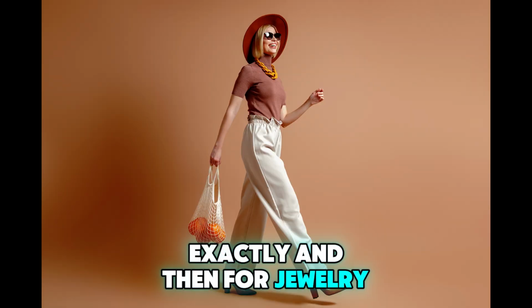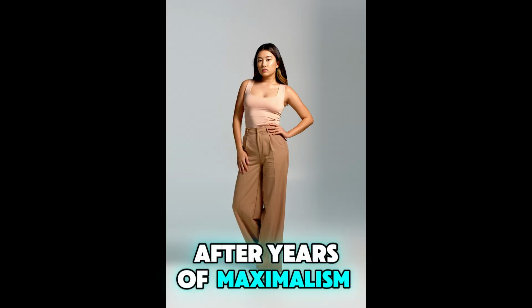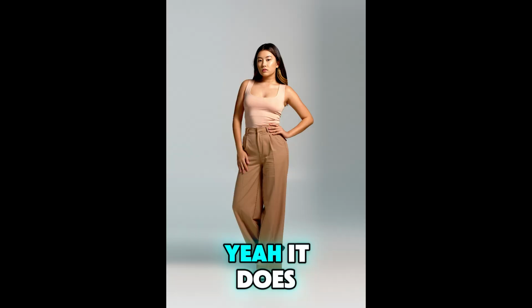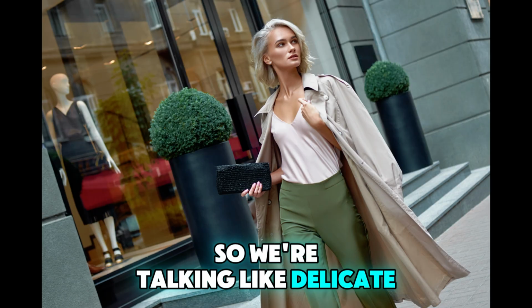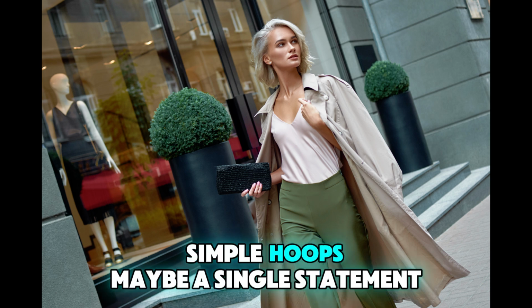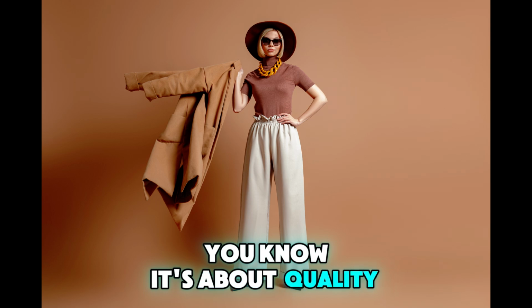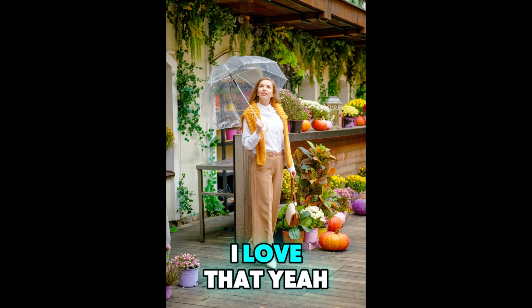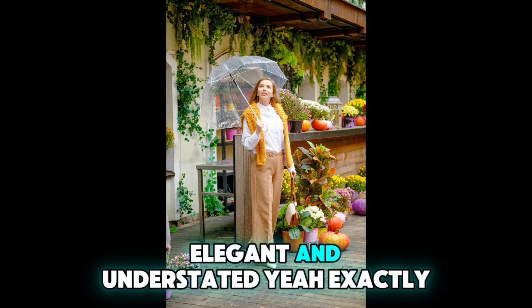Exactly. And then for jewelry, we're actually seeing a shift towards minimalism. After years of maximalism, I feel like that makes sense. A little bit of a palette cleanser. So we're talking delicate gold chains, simple hoops, maybe a single statement ring. It's about quality over quantity. I love that. It just feels very elegant and understated.